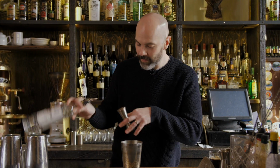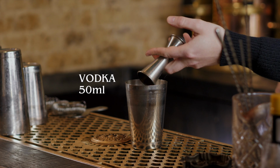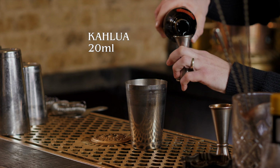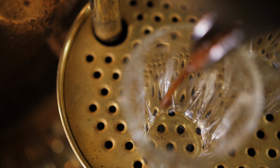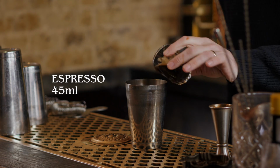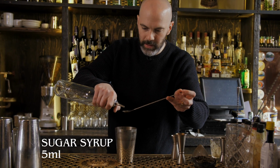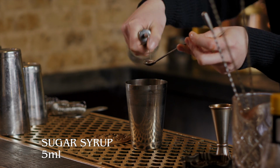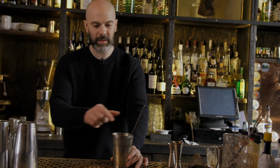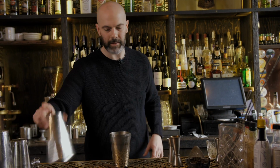So here we go. 50 mils of vodka, 20 mils of Kahlua coffee liqueur. Any coffee liqueur would probably do, but this was what Dick used. 45 mils of fresh espresso. And 5 mils of sugar syrup, and you can adjust that to taste, and also depending on how you've made your espresso. If it's a bit more bitter, you might need to add a bit of sweetness, and that's it. We'll shake it up.